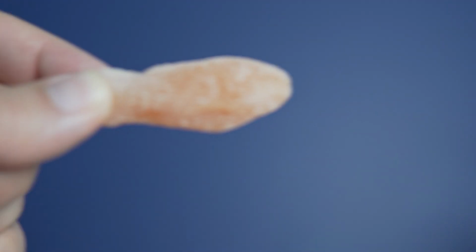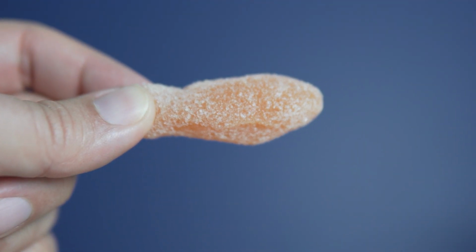Omega-3 is sourced mostly from animal products like fatty fish, and we're gonna go ahead and assume that your kid isn't eating salmon 5 times a week. Maybe they are, I don't know. So these little tangerine flavored gummies are a great way to make sure your kids are getting this vital nutrient.